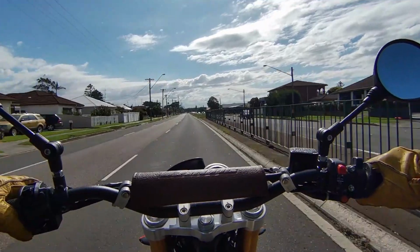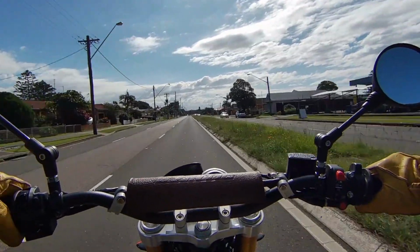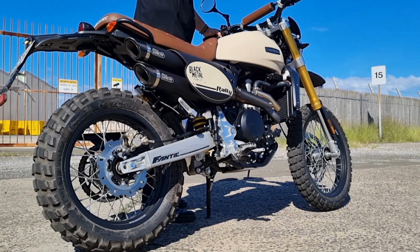It would make a great commuter bike. It handled highway and freeway speeds without a problem, and I found it such a very eye-opening, enjoyable motorcycle to ride. So that was the Caballero Scrambler 500 Rally.